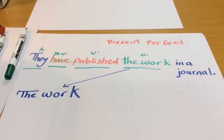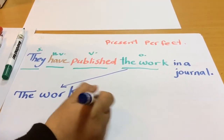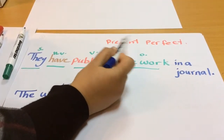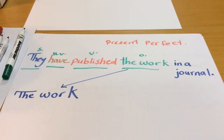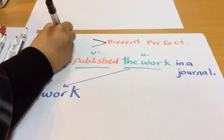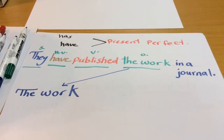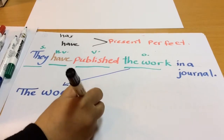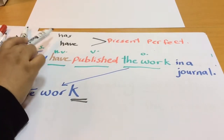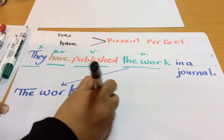Already here we have a helping verb. Because we have a helping verb, we don't need to add here another helping verb. Yes, we have to. But first, look here. Present perfect. In the present perfect, what kind of helping verbs do we need? We need has or have. The work, is it one or more than one? It is one. So what do we say? The work has or the work have? We say the work has.